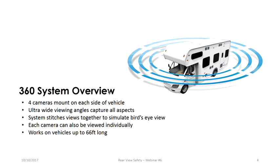And this system works on vehicles up to 66 feet long, so it works on smaller vehicles like cars and pickup trucks, but even larger vehicles like buses and trucks and RVs up to 66 feet.